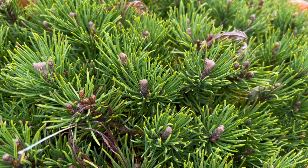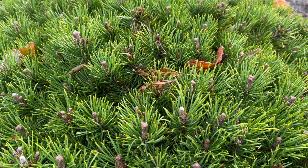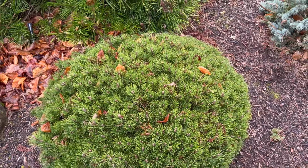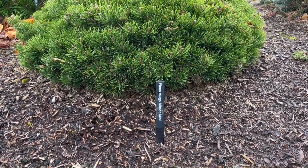I don't personally like that they look so similar and planted so close to each other, but again, this is a display garden and, you know, some of the design concepts aren't fully there, but they're just trying to get all their plants displayed and still beautiful and just trying to give you guys an idea of what these plants will look like a little bit more established. So Pinus mugo Mitsch Mini.